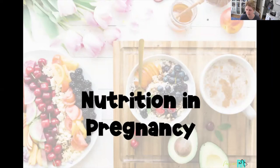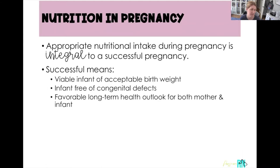Today we're going to talk about nutrition in pregnancy. I think it goes without saying that adequate and sufficient nutritional intake during pregnancy is integral to a successful pregnancy. And when we say successful pregnancy, the word successful means that we have a viable infant born of an acceptable birth weight, that that infant is free of congenital defects, and that we have a favorable long-term health outlook for both the mother and the infant.